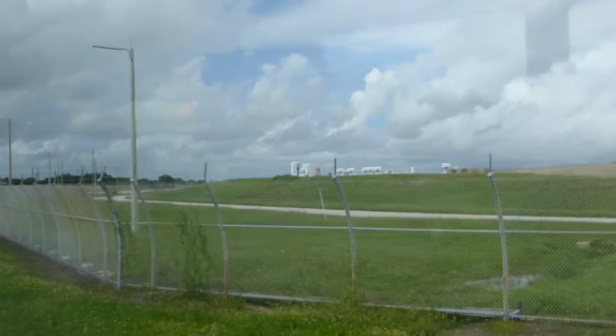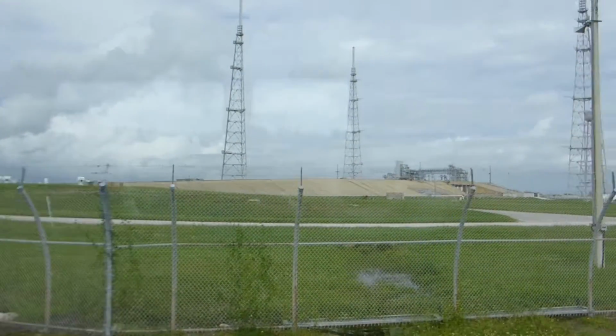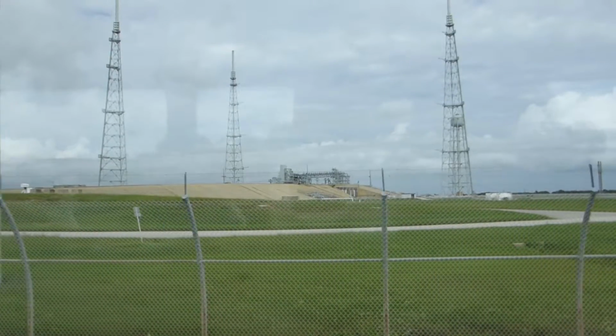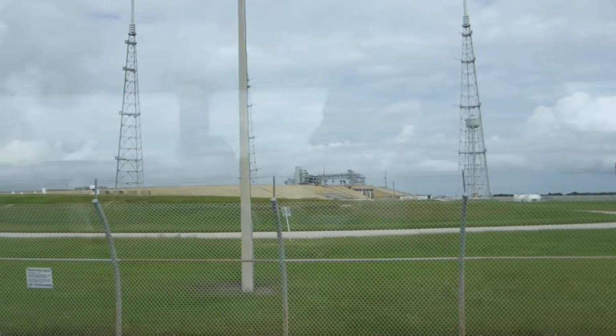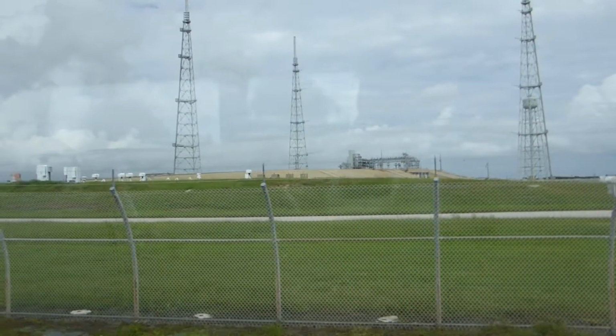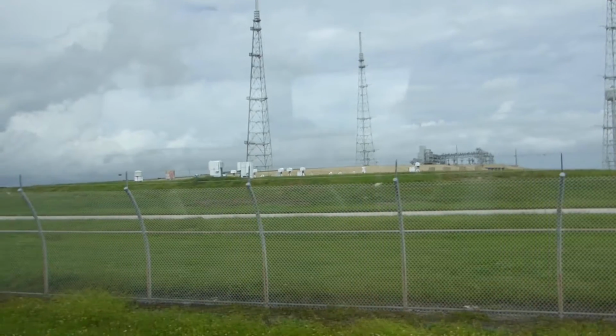And we often get asked why they built the pad up so high. We do have all that equipment that's required underneath, and you don't find many basements in Florida. You go to digging around here, you're going to hit water before you get very far. So to get everything underneath, they had to build it up.